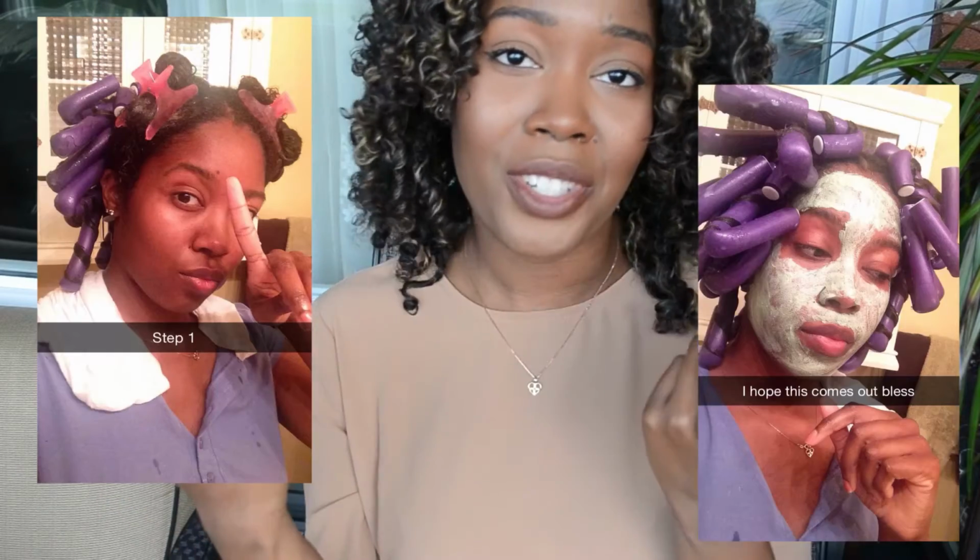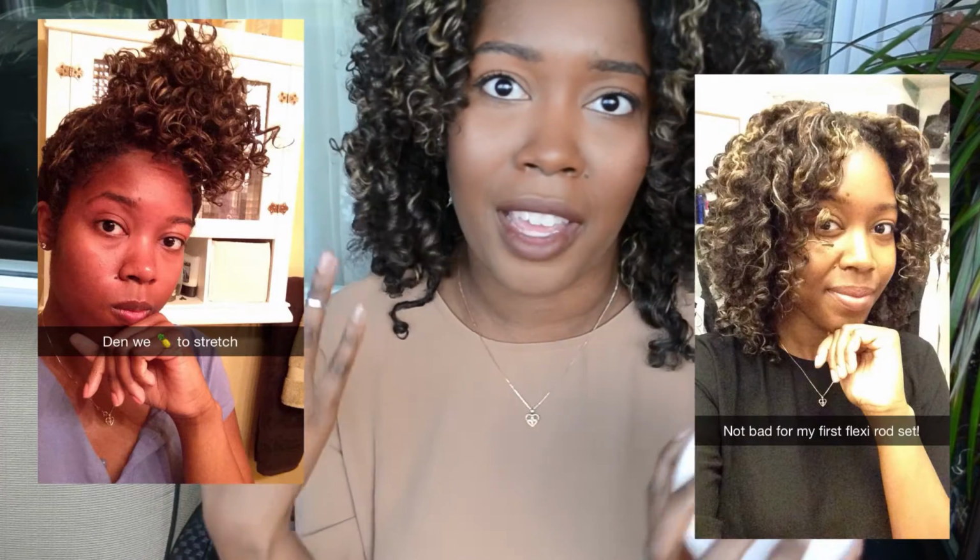I also use the curling custard and the Kinky Curly leave-in for my flexi rod set that I have in right now. I had put some pictures and video on my Snapchat. I'll annotate some. But yeah, it turned out really, really well. I love this for wash and goes and even for a flexi rod set. Okay, so I rambled on about that just because those are probably my favorite products out of all of the products here.